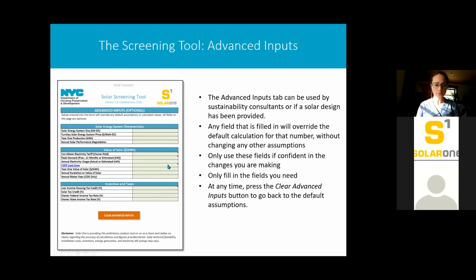If you put a number in here, it'll override the estimate for that number in the calculations, but it won't change any of the other assumptions. So you should only use the fields that you have good numbers for, and only fill in the fields that you need. So often when I'm using this, I'll only fill in the system size after doing a system design and leave everything else to the calculations of the tool. And then if you decide you didn't want to use these, you can always clear the advanced inputs and go back to the default assumptions.